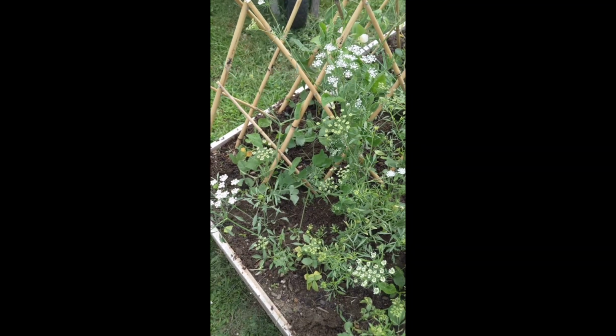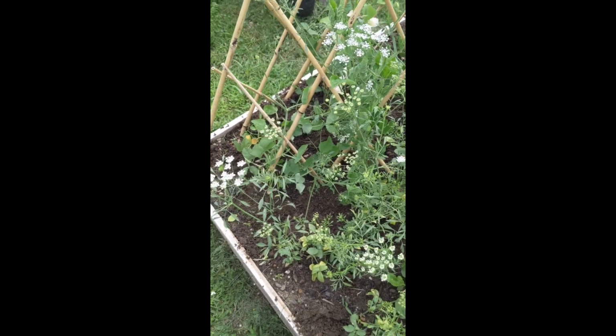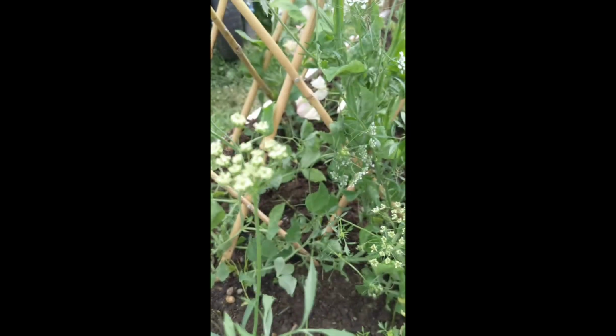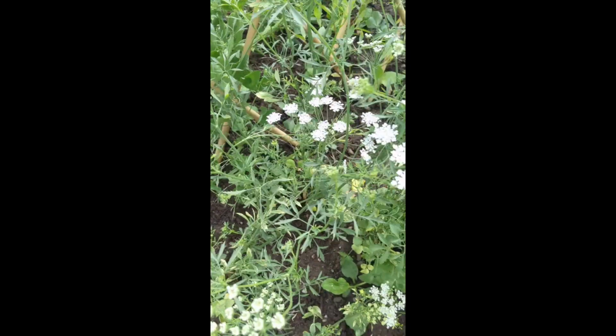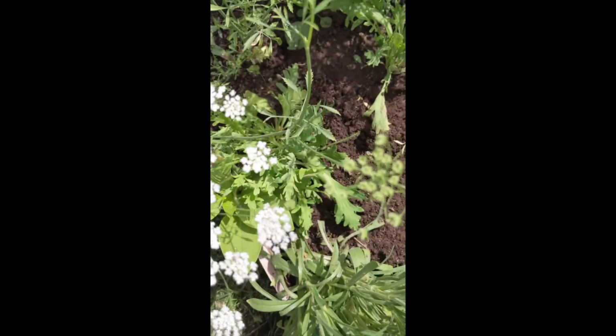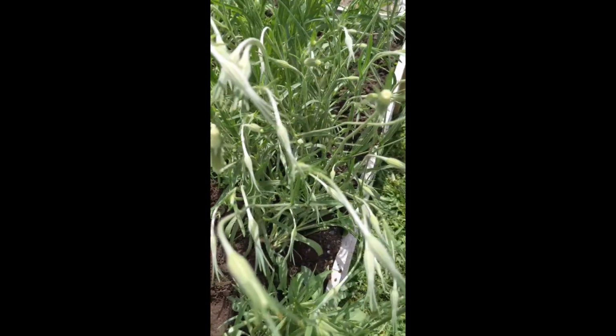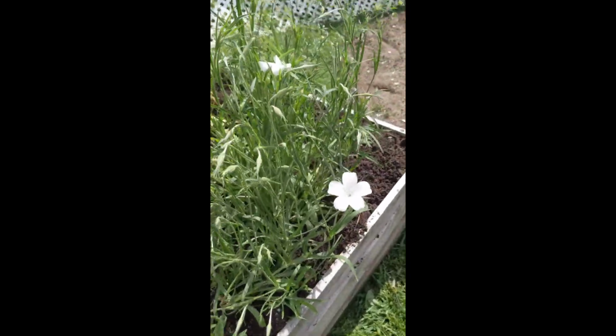Hey guys, I wanted to give you a peek of our cut flower garden. This is how it's coming along. We have Queen Anne's lace and we have sweet peas and our poppies are right here. I don't know if you can see them, they're little still. And we have corn cockle flowers.